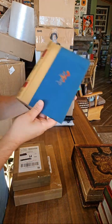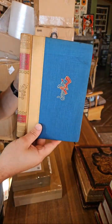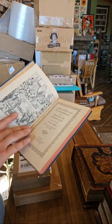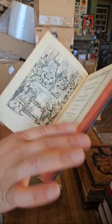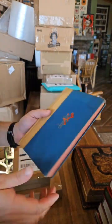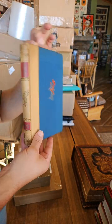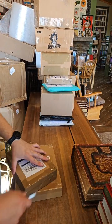All right, we got a nice little copy of Alice in Wonderland. I don't know if this one has Through the Looking Glass as well, or if it's illustrated. Let's see. Oh, it does have Through the Looking Glass as well, by Lewis Carroll with 92 illustrations by John Tenniel. Just a quick flip through that one. I don't see a date. I would guess maybe 1940, something like that, mid-century. Pretty nice copy of Alice and Through the Looking Glass.